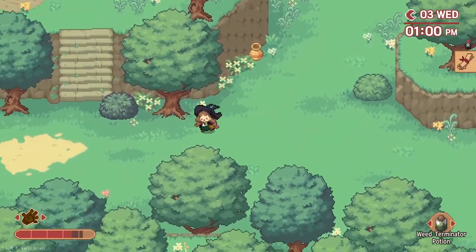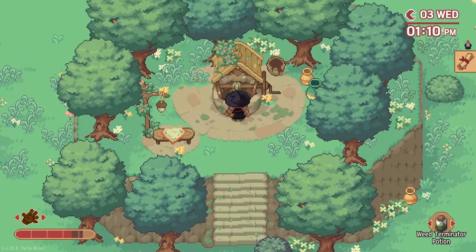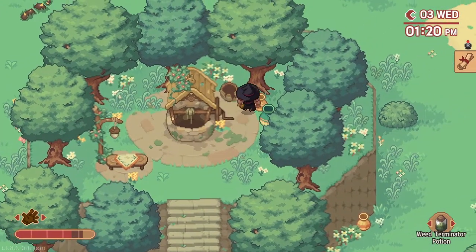This well area is really darling, but I haven't seen any of the villagers at all, but I'm hoping once we find the village and we clear up the prickly vine issue that they'll come out and maybe use some things in the area and we can interact with them a little more.